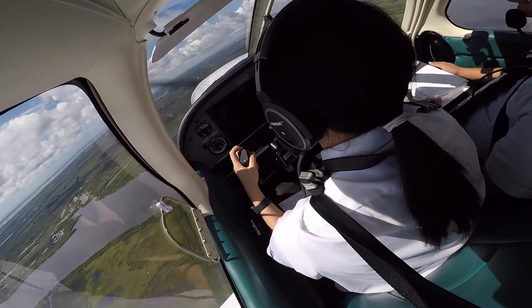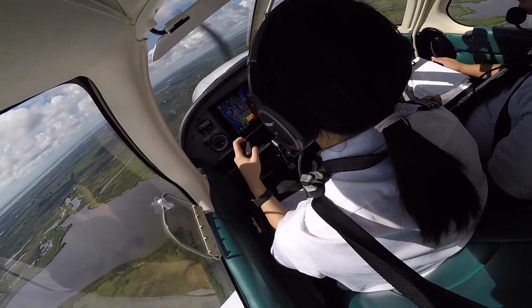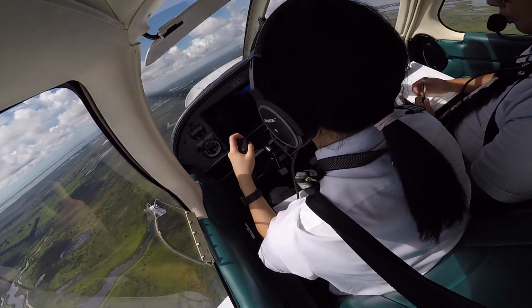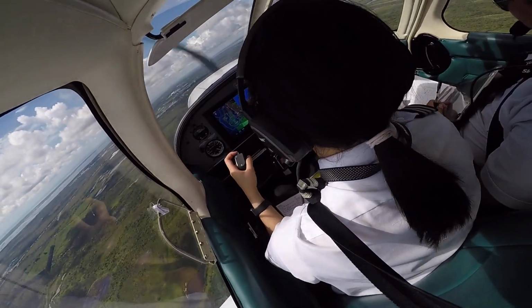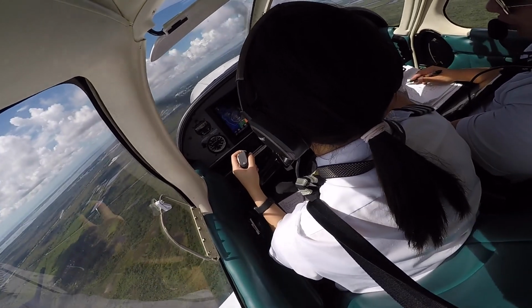Orlando approach, Cherokee 21441, 900 feet climbing 2000, heading 180. 21441, ident and maintain 3000. Climb and maintain 3000, 441. 21441, radar contact, a mile south of TTS. Expect the RNAV Yankee approach to Space Coast, circle to 27. Expect RNAV 18 Yankee, circle 27, 441.